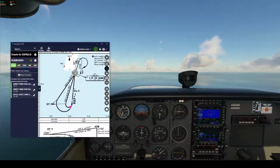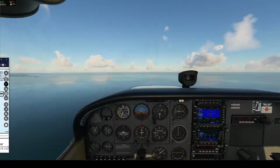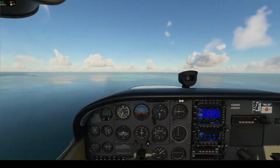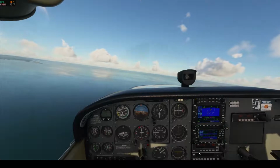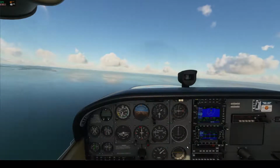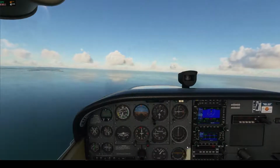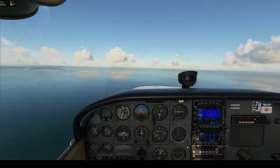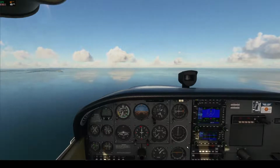But they tend to steer more around this peninsula. So, right, let's. I think what I might do is let's take it off autopilot. We'll trim down a bit, reduce my speed, and come down to about 1,000 feet.